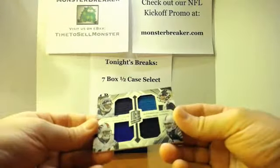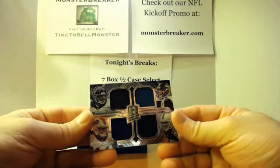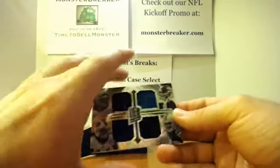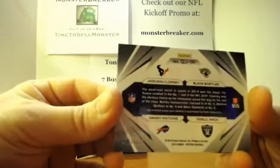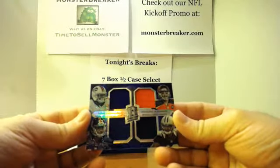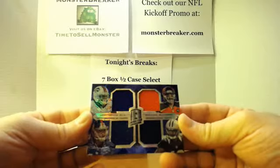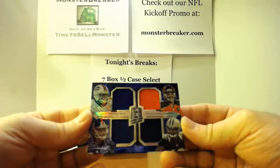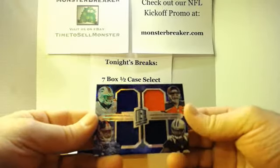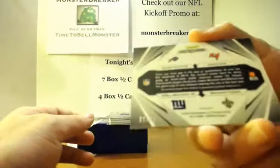Got a quad jersey card of Clowney, Blake Bortles, Khalil Mack, and Sammy Watkins. So let's see, Texans. So this will be randomized. Yeah, a lot of randomizing going. 146 of 199. We got another quad jersey of Sammy Watkins, Mike Evans, Brandin Cooks, and Odell Beckham Jr. This one will not be randomized. Michael already owns three of them, so he owns three of the teams. So this one will not be randomized. Number 25 of 49.